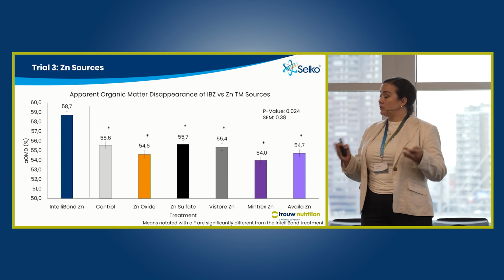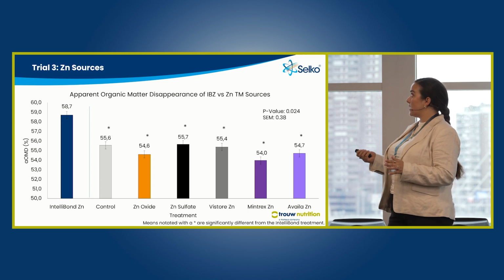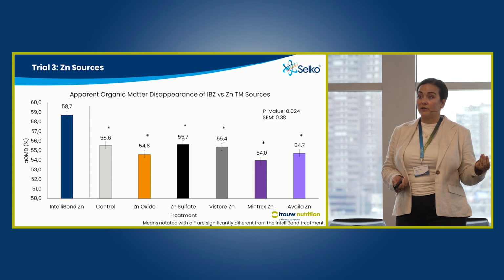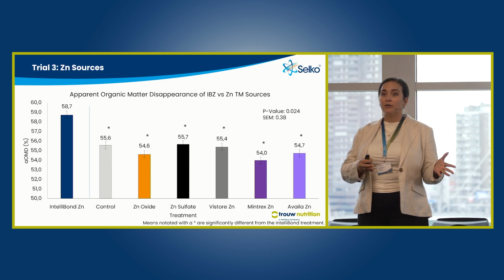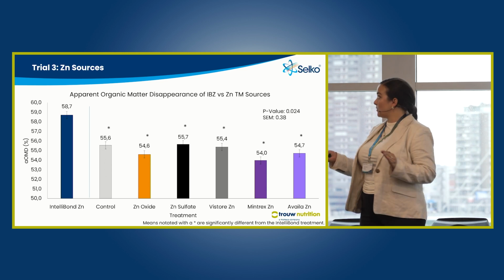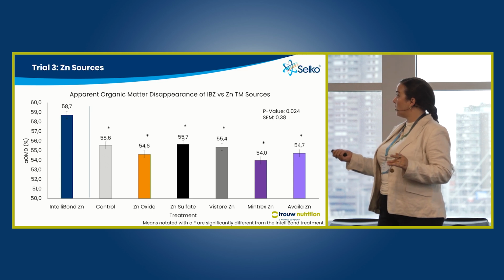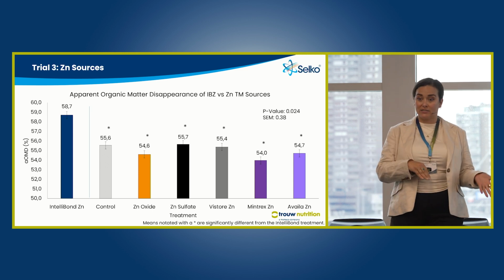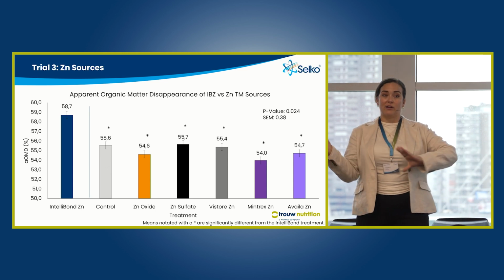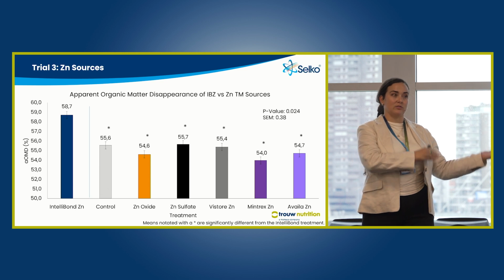Similar setup to the previous study. However, in this zinc sources trial and the expanded manganese sources trial that I'll go over next, we are comparing these against the Intellibond. So that's why we have Intellibond on the left over here. There's a line. So all of these other treatments are in comparison to Intellibond. So how did they affect the rumen environment again in comparison to Intellibond?